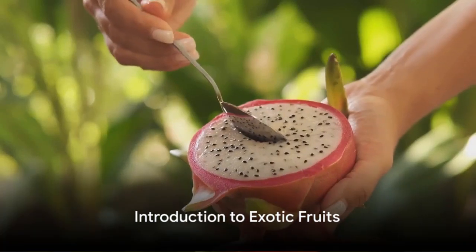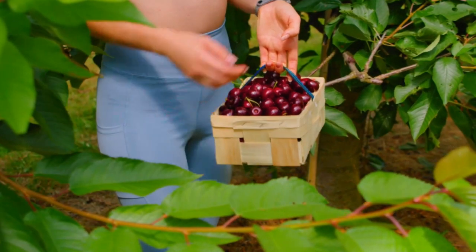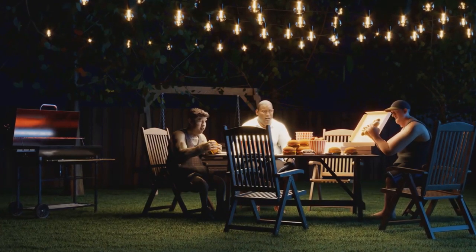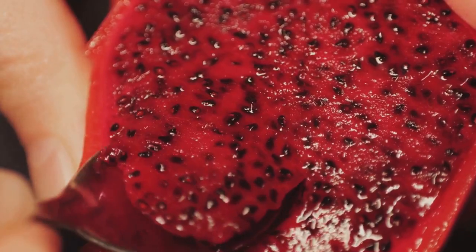Have you ever thought about growing exotic fruits in your backyard? It's an exciting venture that offers the joy of fresh, unique produce right at your fingertips. Plus, it's a hobby that's sure to spark intriguing chats with friends and neighbors. Imagine enjoying a fresh kiwi or a juicy dragon fruit straight from your garden.